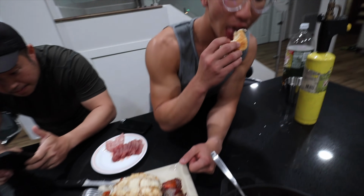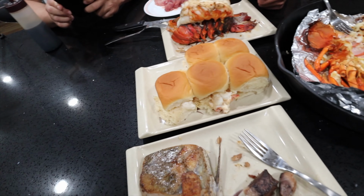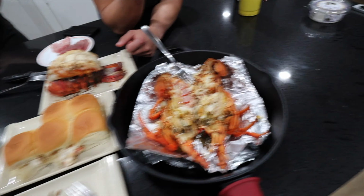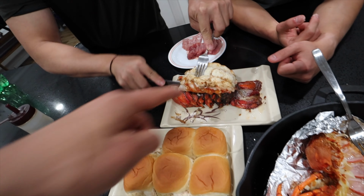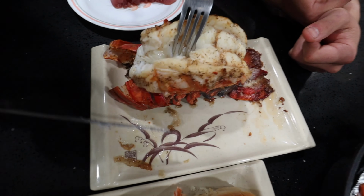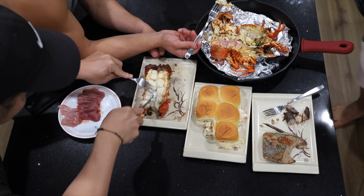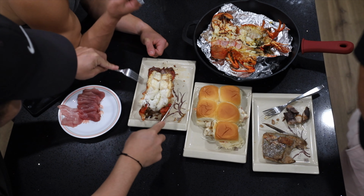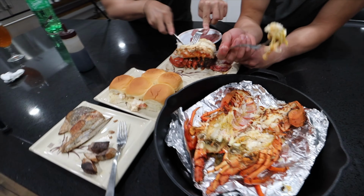Try the sliders. What'd you think? Solid. Solid? Solid. Alright. It's our first run through. I think we could definitely do better. But yeah, lobster, mozzarella cheese. Got our bluefin collar. Some bluefin bits, slider. Of course, just a straight raw. Wow. Or not raw, but just pure lobster tail. That's some meaty bluefin sashimi. This meaty boy. And we're gonna go ahead and enjoy this.